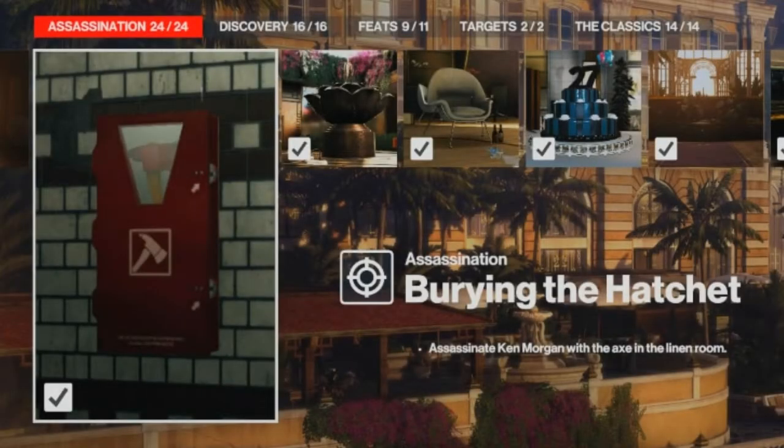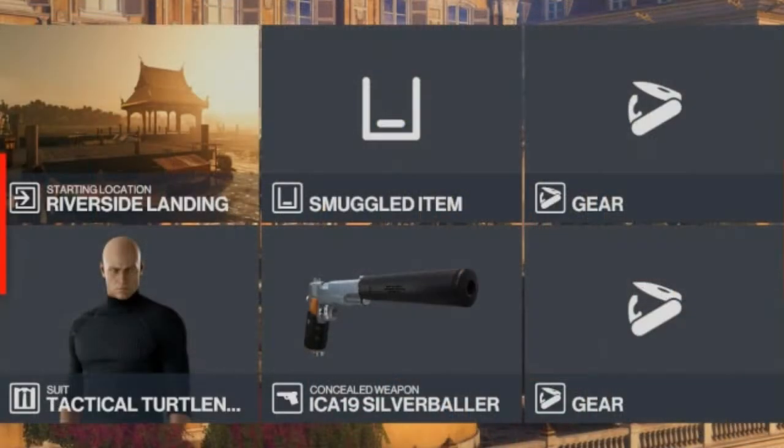Today we are in Bangkok for the Burying the Hatchet challenge, which entails killing Ken Morgan in the linen room with a fire axe. So for this challenge we don't actually need to bring anything with us. I will be bringing, as usual, my silenced pistol just in case. Everything else we do require will be available to us on the map.